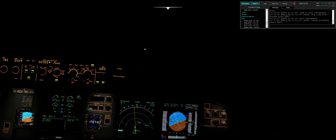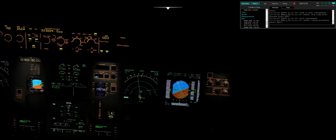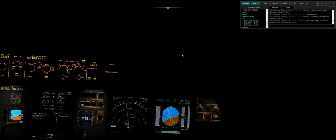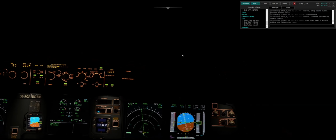Approach AV1 CAT 3, dual AV1 and 2. So 2500. Blue 442, confirm proceeding direct to Tano. Affirmative, proceeding direct, Blue 442. Flaps 2, speed checked. Delta Star 2300. Runway is still not inside.